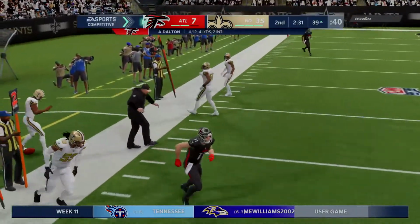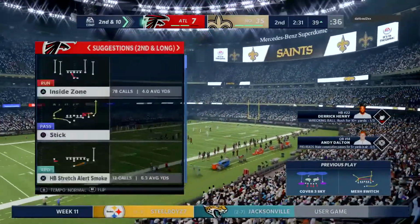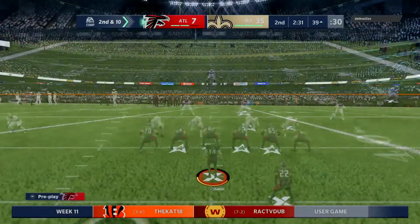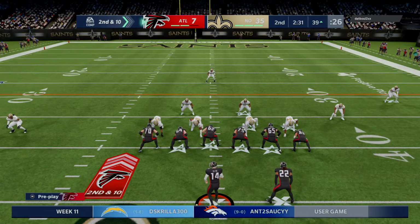And that's going to be incomplete. Too tough to hold on to that one. It's 2nd down. I'd give some credit to the defender on that when he read all of his keys perfectly and got a great break on the ball and able to force that incompletion. So line of scrimmage still the 39 on 2nd and 10.